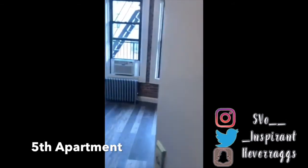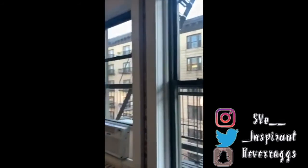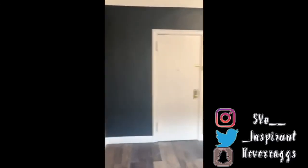So now we're on the fifth apartment. As we walk in the door, you see again the brick walls, which has been a running theme throughout this whole apartment video, so bear with me. But one thing I really did like was the 3 large windows. It really did let a lot of natural lighting in. And then this colored wall I wasn't really feeling.